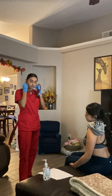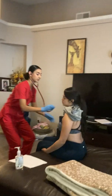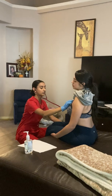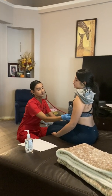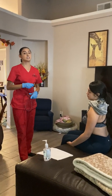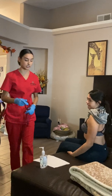Now I'm going to check using the bell. Okay, aortic, pulmonic, Erb's, tricuspid, and mitral. Okay. S1 and S2 sounds present, non-diminished, with no S3 or S4 systolic or diastolic murmurs.